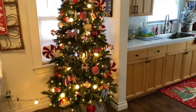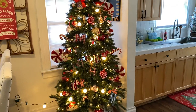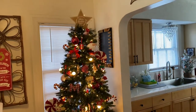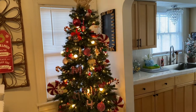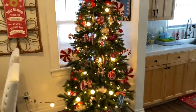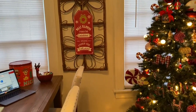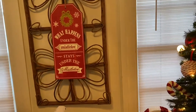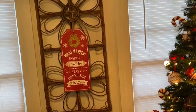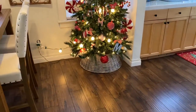And then I have some Mickey ornaments in here, which let me just tell you, Mickey ornaments are so expensive, but I just went all out this year. If I'm going to buy all new stuff, then I just went out with a bang. Before I start my Christmas tree, I had this sign from last year that says what happens under the mistletoe stays under the mistletoe. So I just hang that there for some color. But that said, we'll go back to my tree.